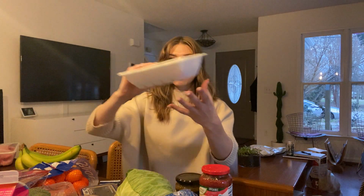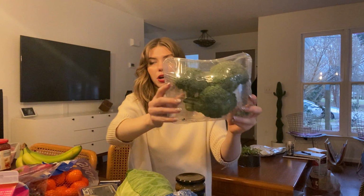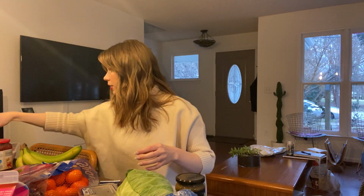So getting some ground turkey to put in the spaghetti, along with some tomato sauce. And we already have noodles. That's probably all we're gonna honestly put on that. And I think maybe some broccoli on the side for a side vegetable.